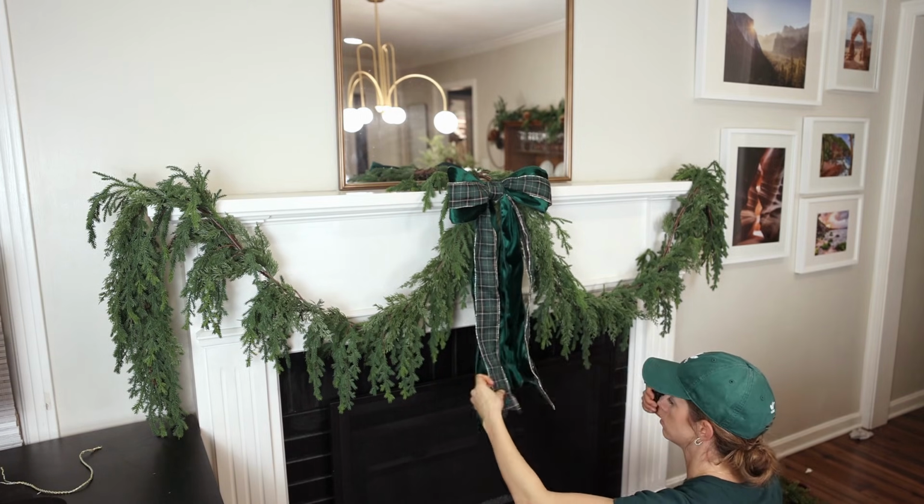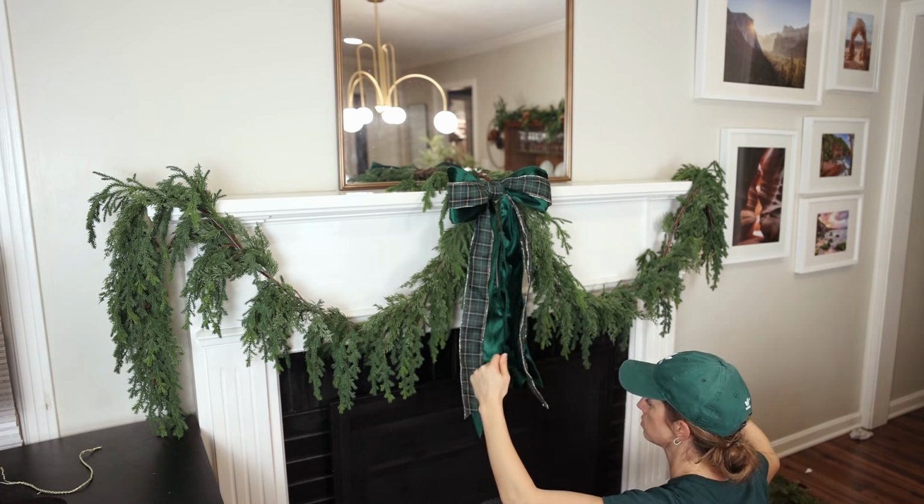My kids were sitting at the dining room table watching me do this, and they were highly entertained. They thought I was going to catch the ribbon on fire.